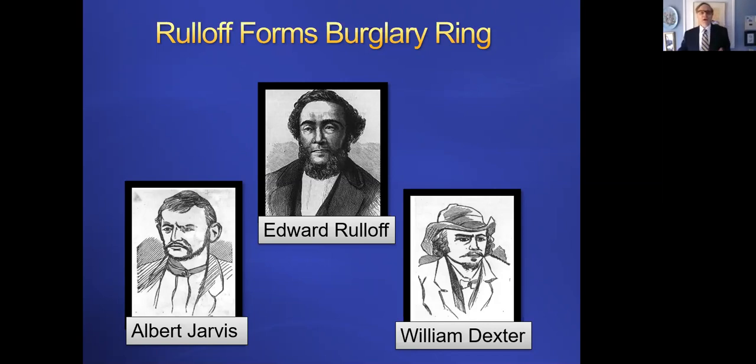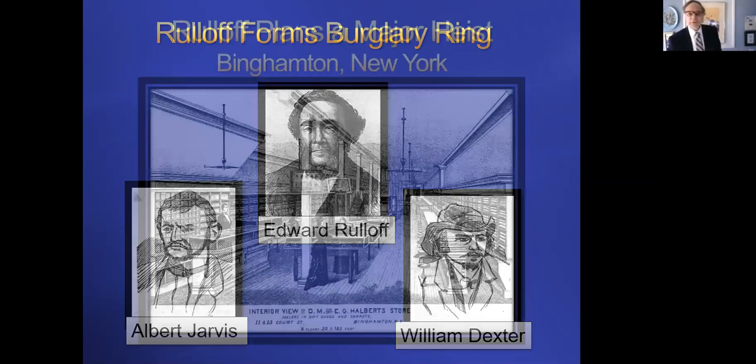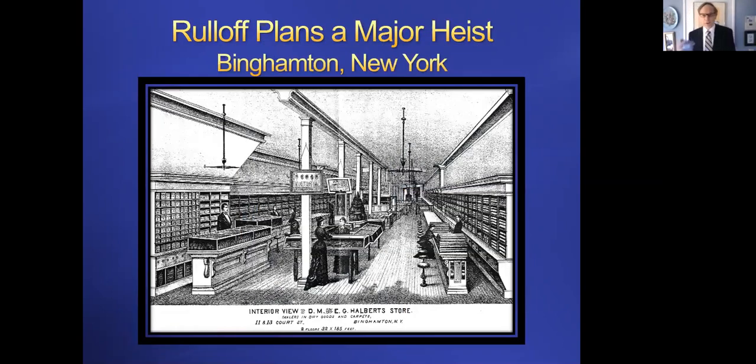But Ruloff finally plans a very large heist. He says we need to do a major kind of burglary here. So he plans a burglary of a store that's over in Binghamton, New York. And among other things, this store stocks a lot of rare silks, which Ruloff knows he could fence for a large amount of money. So this is kind of a big deal to do this burglary. So he plans it out.